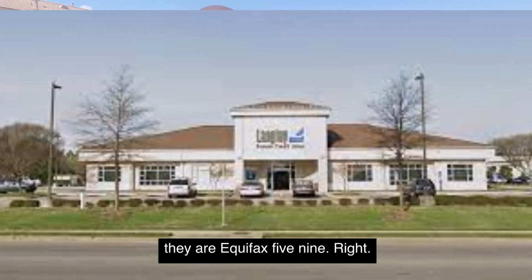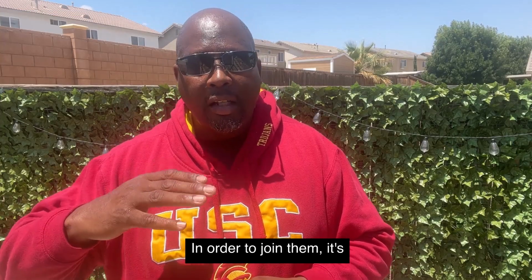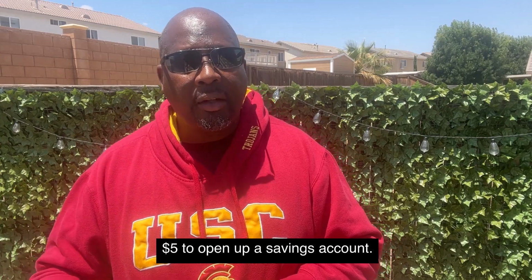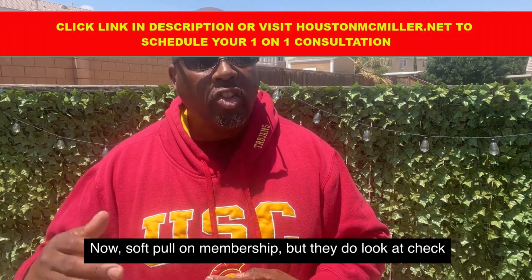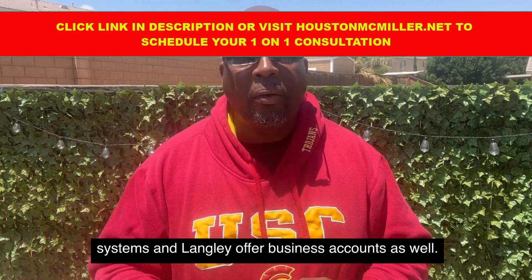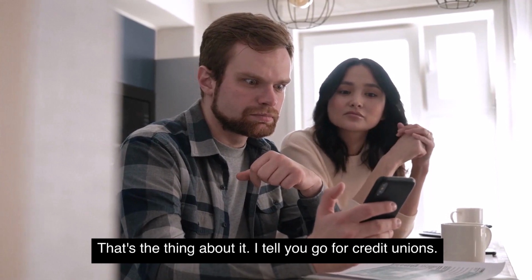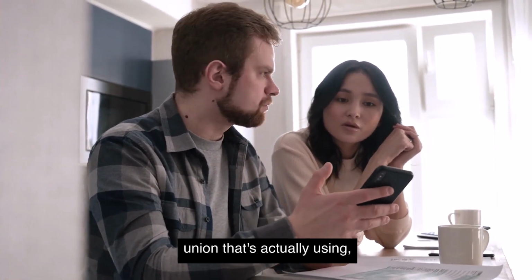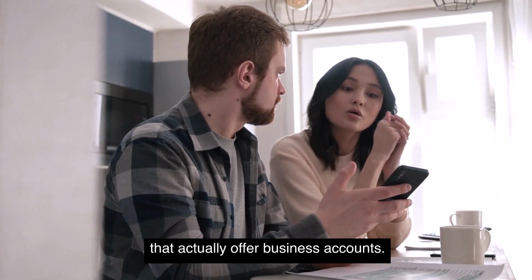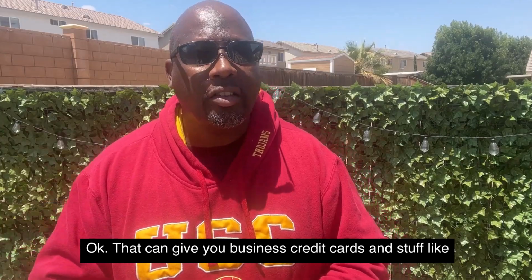Now, they are Equifax 509, all right? In order to join them, it's $5 to open up a savings account. Now, it's a soft pull on membership, but they do look at ChexSystems, and Langley offers business accounts as well. That's the thing about it. I tell you, go for credit unions. If you're using a credit union, make sure you go for a credit union that actually offers business accounts, okay, that can give you business credit cards and stuff like that.